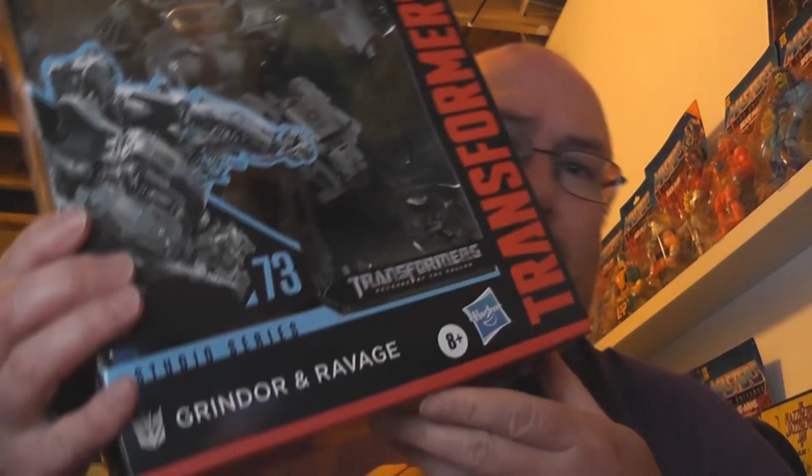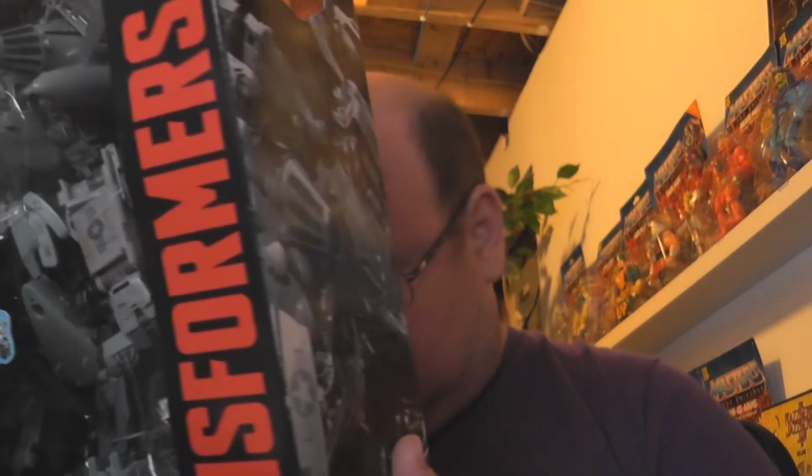Sarah and Leslie wanted to check out something, and I just happened upon this. I didn't even know this was a release, but it's pretty sweet. So I picked up Grindor and Ravage. This is awesome. I love the helicopter. I think it's one of the coolest helicopters ever made.